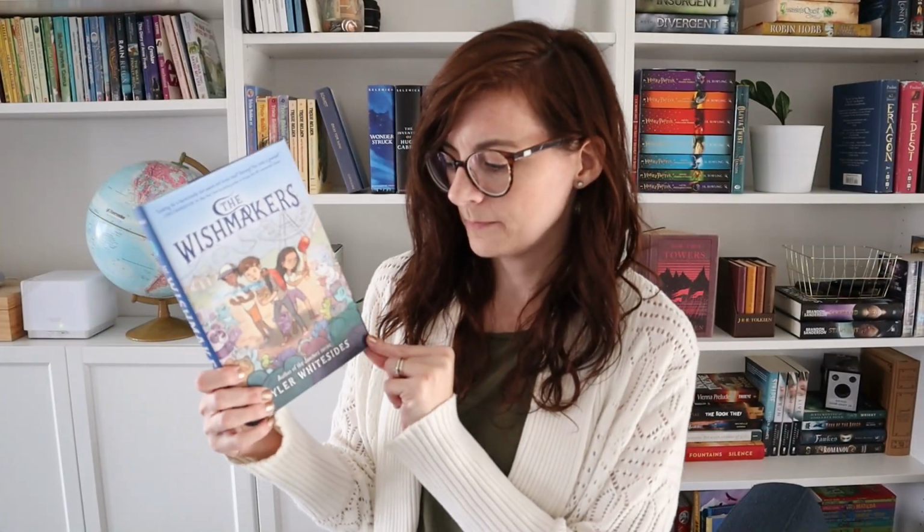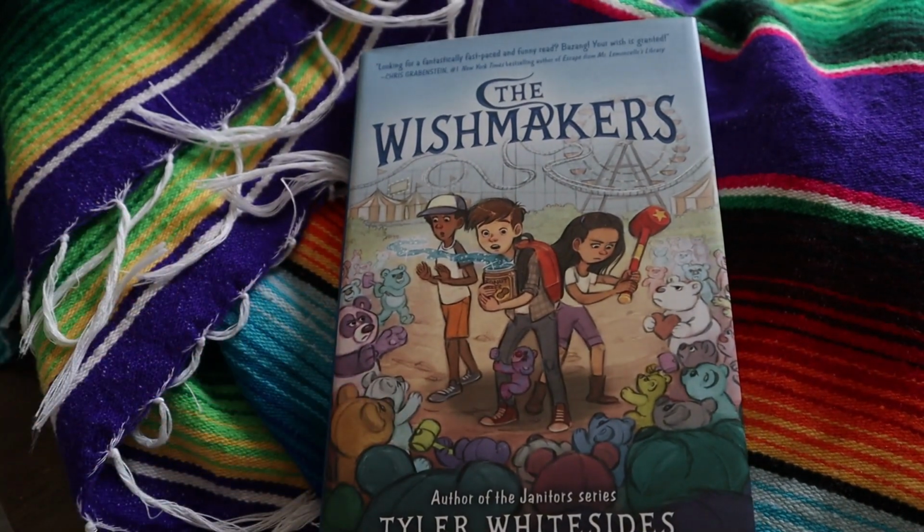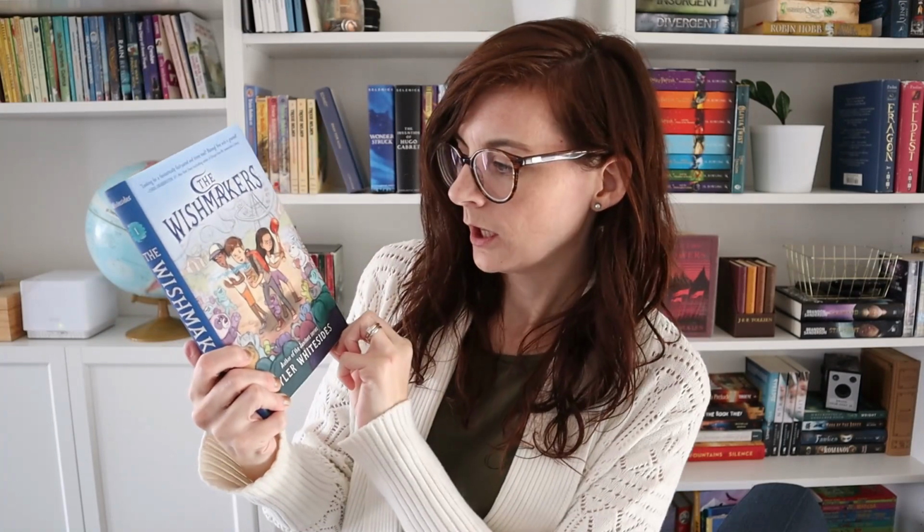Then I got The Wish Makers. Someone recommended this for my kids. I don't know if I will read it or if I'll just pass it on and get them to read it. It looks very fantastical. He's got some blue stuff coming out of his peanut butter here.